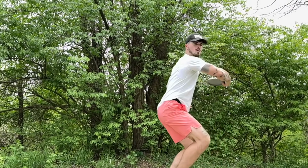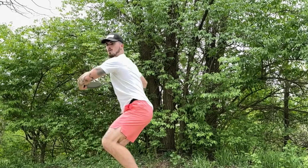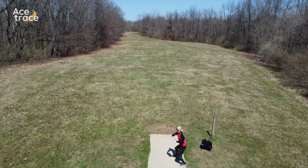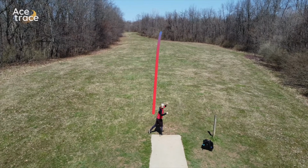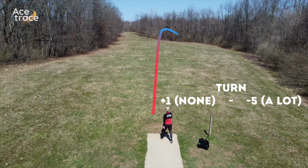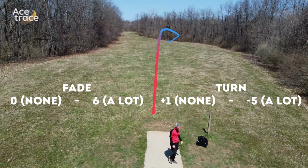For the last 2 numbers, we're going to use a right-handed backhand throw as our point of reference. Simply reverse the directions that we've used for a left-handed backhand or a right-handed forehand. The third number is turn, or high-speed turn, and this is the tendency for a disc to move to the right at high speed or early in the disc's flight. Turn ranges from +1, which would be no turn, to -5, a lot of turn. Fade, or low-speed fade, is the tendency of a disc to move left at the end of its flight as it slows down. Fade ranges from 0, no fade, to 6, a lot of fade.